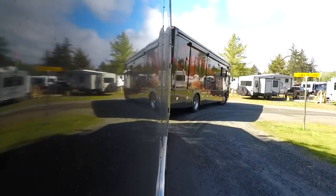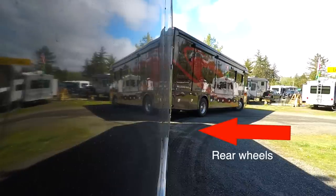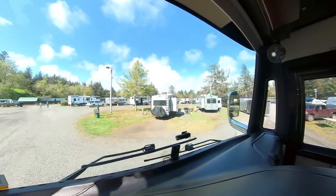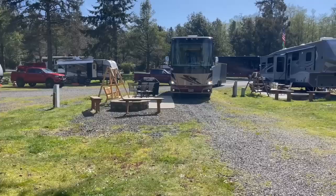This gives you some indication of the tracking characteristics of the trailers we pull. These two tracks are from Andy and Belle's motorhome, and this outside single track belongs to their trailer. So as you can see, these trailers track pretty well, all things considered. And here you can see Andy pulling into their RV site without any issues.